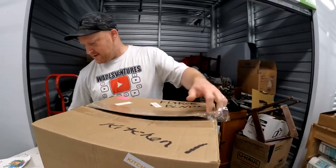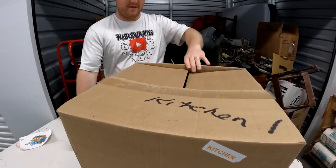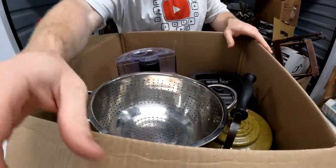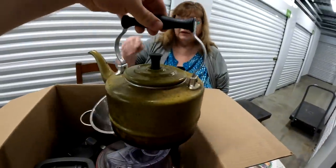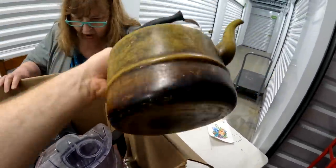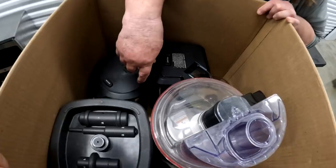This is going to be kitchen stuff, I'll bet you. I just have a feeling. You think it's pictures? I think it's kitchen stuff. Ooh, man, it's hot. It's a good 90 in here. Oh, wow. There's something really cool in this thing. Look at that. Do you see this? Now that is old. And very well used. My gosh. What's in there? This is a great big multi attachment food processor.